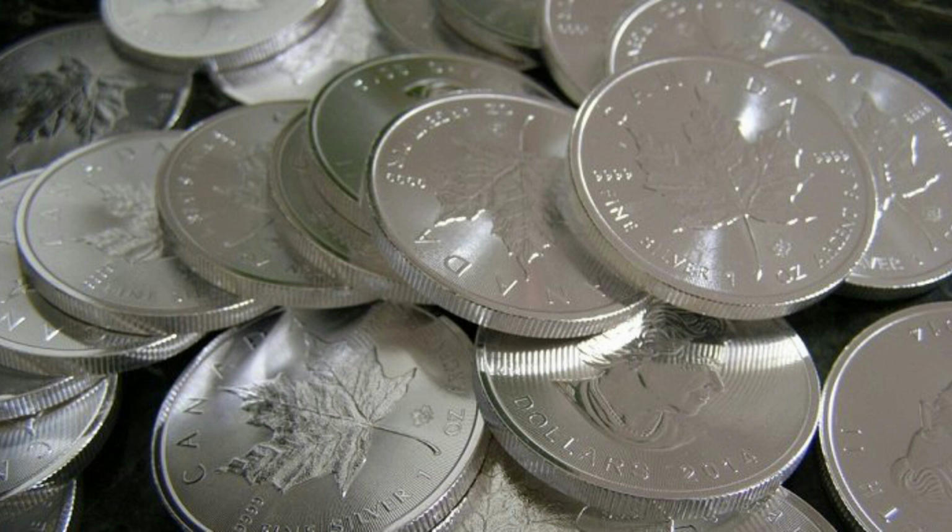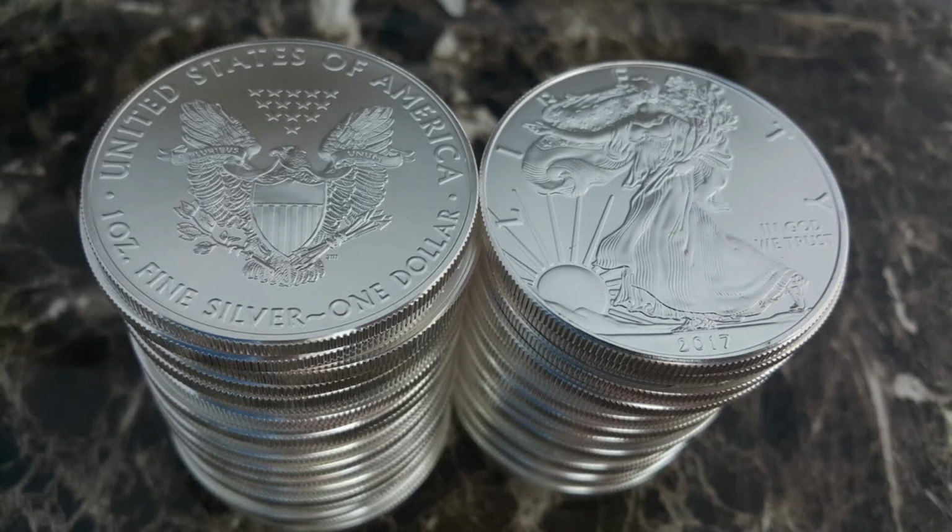Is it the mintage? Is it how cool the coin looks? A coin can simply rise because of how cool it looks. Look at the Rwanda series. That coin looks so freaking wicked that it made it collectible. But then you can go to the opposite side of things.